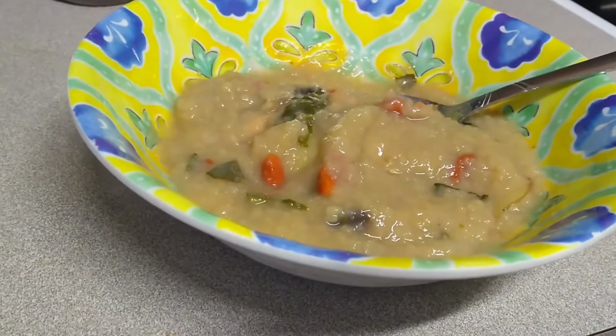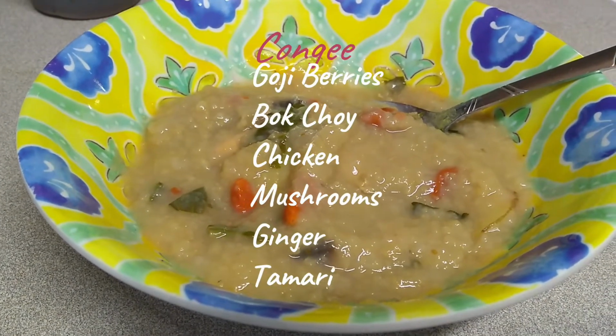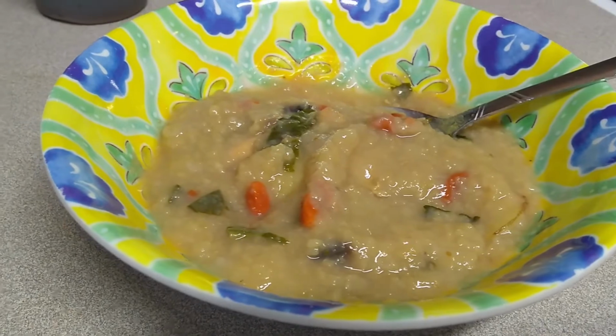So I don't know. One of the kids is awake. The baby. So I thought I'd show you what I'm eating. It's congee with goji berries, chicken, and collard. Actually, that's bok choy. Alright, so I ate a little bit of congee, not too much. I had some tamari too. It was more like a savory. I also had mushrooms and ginger, which I forgot to mention earlier. I'm gonna wait on my immunity herbs. Just don't feel like any other flavors right now.